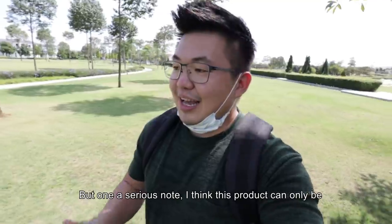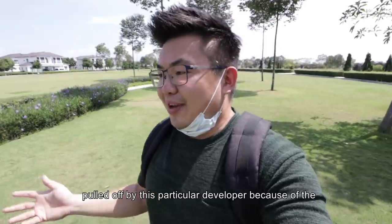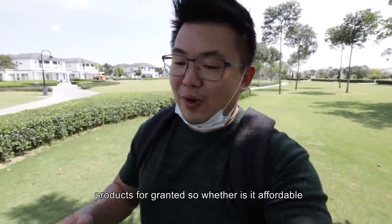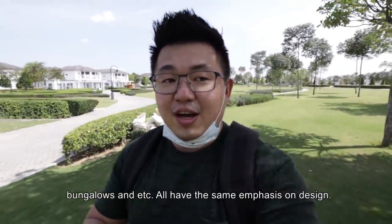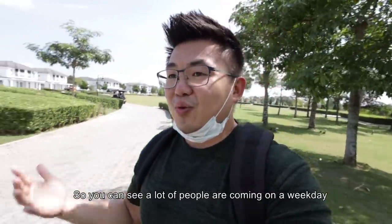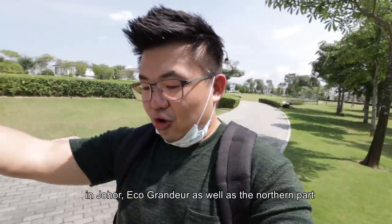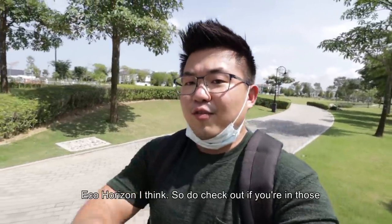But on a serious note, I think this product can only be pulled off by this particular developer because of the treatments to the common areas. It's very themed, it's very enjoyable, and they do not take any products for granted. So whether it is affordable social housing or terrace houses, luxurious bungalow and etc, all have the same emphasis on design. So you can see a lot of people are coming on a weekday morning, it's like 11 right now, and it's pretty insane. At an affordable price like this, it's going to be introduced in Johor, Eco Grandeur, as well as the northern part, Eco Horizon, I think. So do check out if you're in those regions.